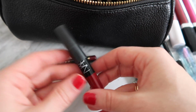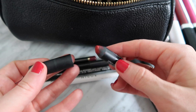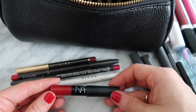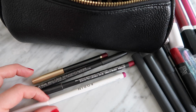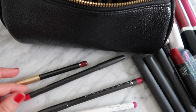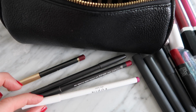So the rest is lip liners except for my NARS pencil in the shade Cruella. I love this. I love the NARS lip crayon formula. I know it's not even close to being an eco product, but I love it. Lip liners, I have 1 Jane Iredale, 2 MAC, and 1 Rodin. So this is in the shade Berry. This is MAC Cherry lip liner, MAC Beat lip liner, and Rodin Billy on the Bike lip liner.